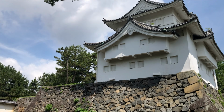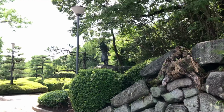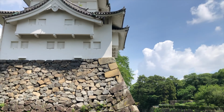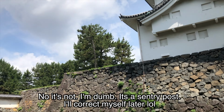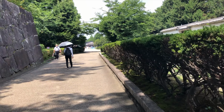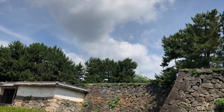That's Nagoya Castle. I'm walking in Nagoya Castle right now. It's very pretty. But that's it. That's the castle, I believe. Yeah, but it's closed right now. And I'm guessing the reason is because of COVID. Wait, no. The Nagoya Castle might be big.